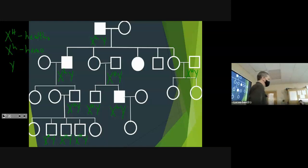Shaded female, because there is one, right? We know her. What are her two letters, Danny? She has to have two little h's. That's helpful. Oh, and I missed this guy. Good. So what we're left with is all of the unshaded females. What do we at least know about them? They don't have hemophilia, so they must have one big H. So we can put that in for all of them.